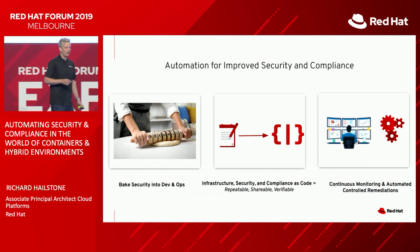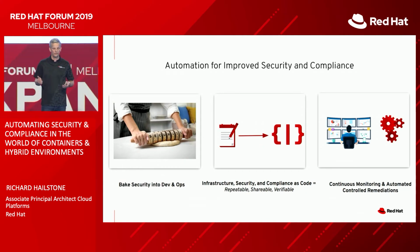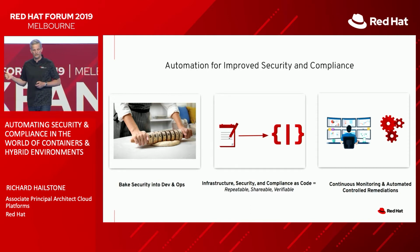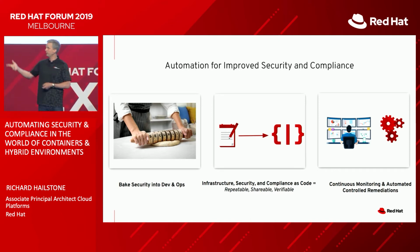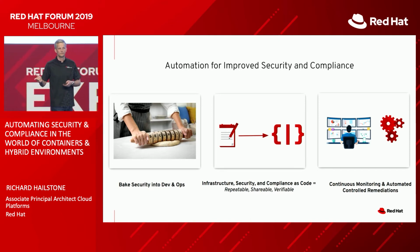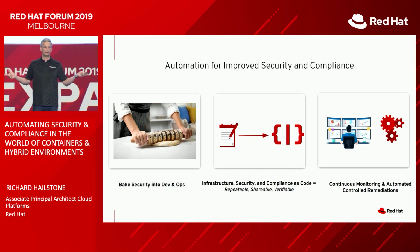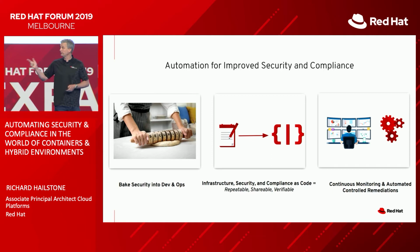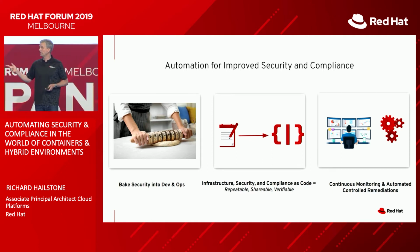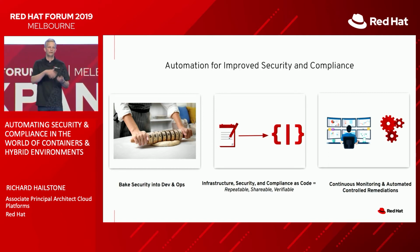And so it's only possible to achieve this holistic view if security is baked into the development and operations, i.e. the build and run, okay? And only if IT infrastructure and security are implemented as code, so they become repeatable, shareable, and verifiable. Shareable being the key one, right? Greater visibility about what the controls and compliance is on our infrastructure, using version control, for example. And we can only do this holistically and continuously if we continually monitor and have automated controls and remediations to be able to adapt and rebake and redo.